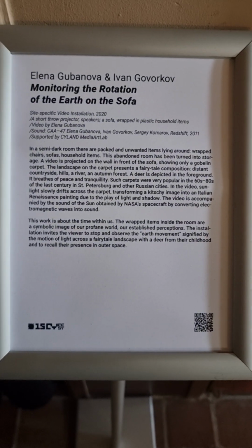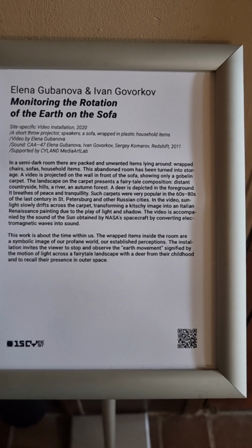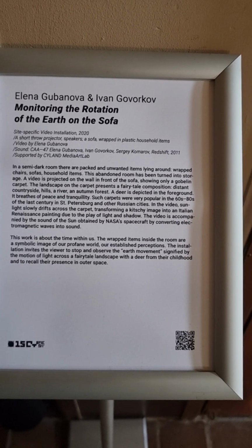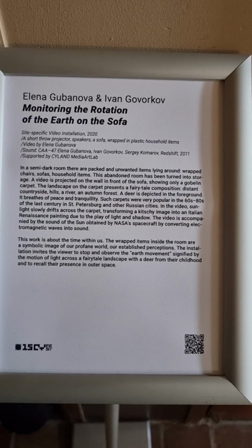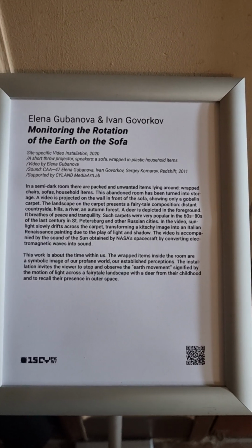But interesting. Let's see what they say about it. That's very interesting. It's supposed to be a sort of fairy tale, the landscape with the deer. They say it breathes of peace and tranquility. I didn't get that feeling. Apparently the carpets were just common in St. Petersburg, Russian cities. Sunlight over the carpet, transforming a kitschy image into an Italian Renaissance painting due to the play of light and shadow. Yes, it does use light and shadow a lot.